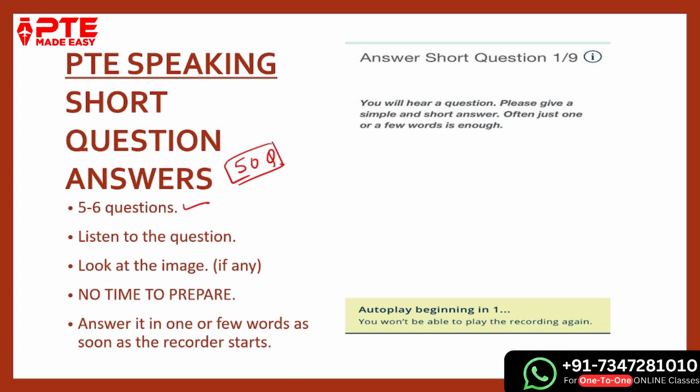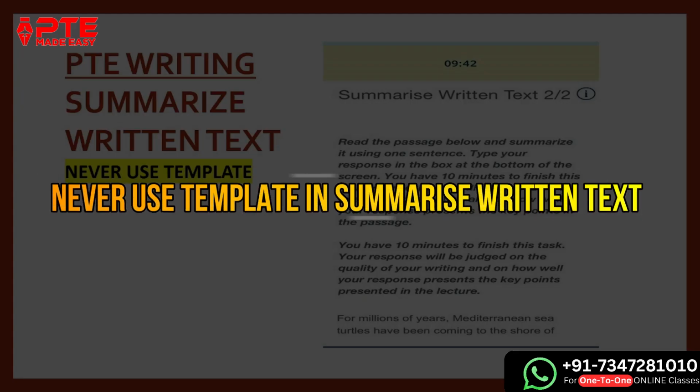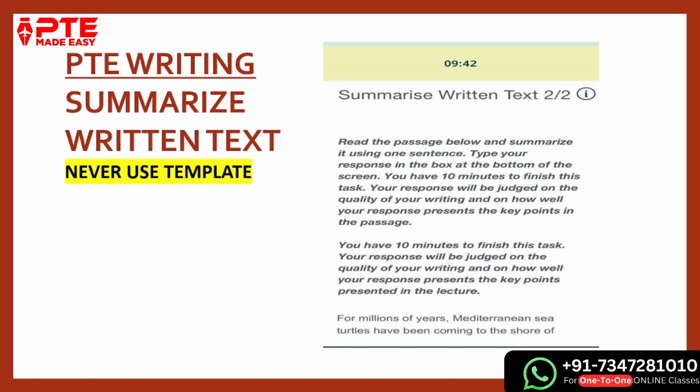Okay. Now, after the speaking part, we have the writing part. And in the writing part, the first question type is summarize written text. What exactly do we get here? In the summarize written text, we need to focus on one thing which is the most important thing, and that is never use template. This is actually one such task in which I would advise you to strictly not use template, because here if you are going to use template you'll not be able to score well, and you'll get to know why.